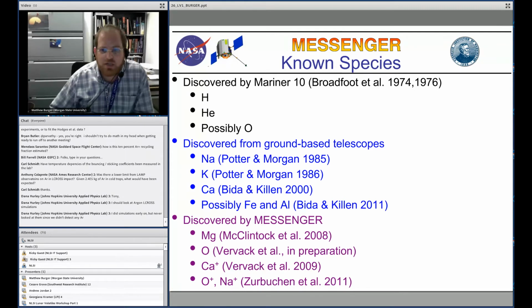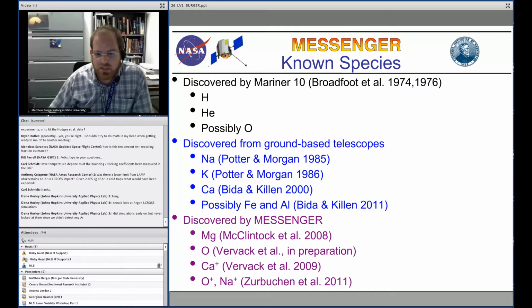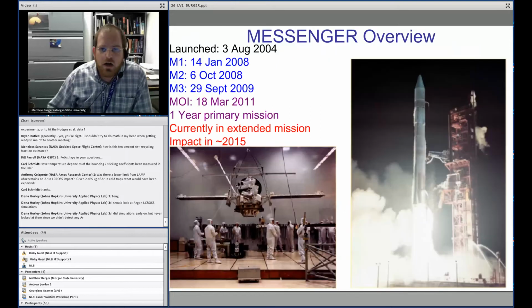So, a very quick introduction. In Mercury's exosphere, Mariner 10 discovered two species, hydrogen and helium, and there was an upper limit on oxygen. From the ground, sodium, calcium, and potassium have all been detected definitively, and there's an upper limit on iron and aluminum that has been reported. And then with MESSENGER, we've discovered magnesium. There's a definite detection of oxygen that's in preparation. It's been shown at conferences, and we've also seen the ionized calcium, oxygen, and sodium in what passes for Mercury's ionosphere.